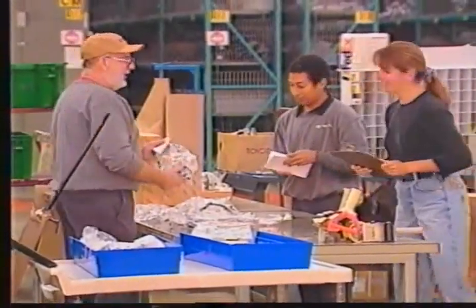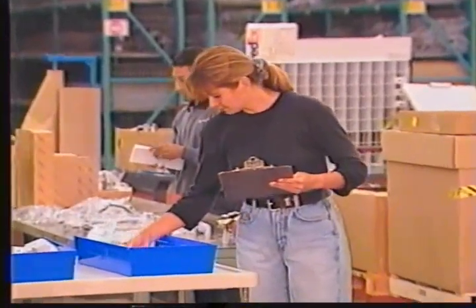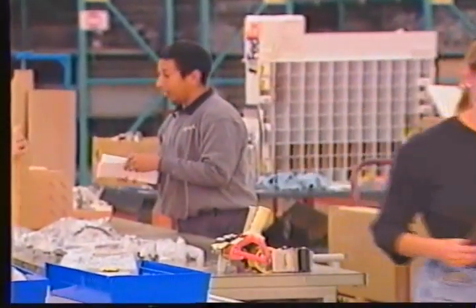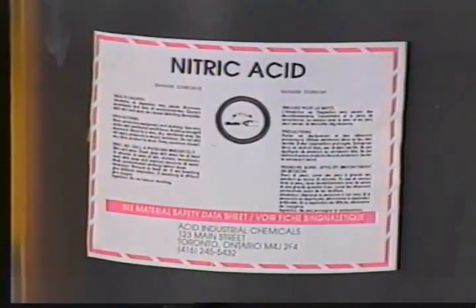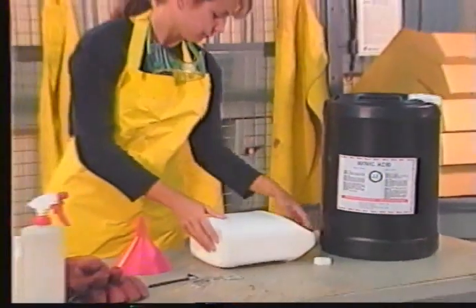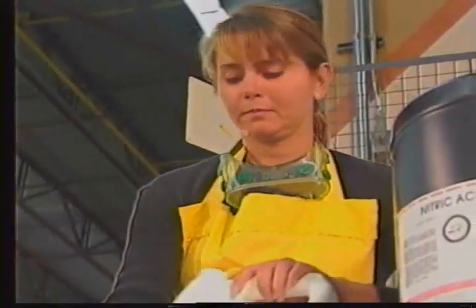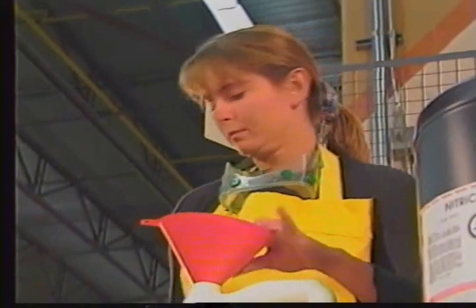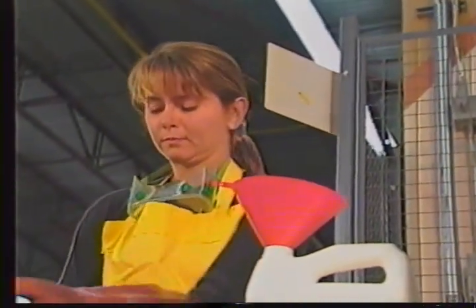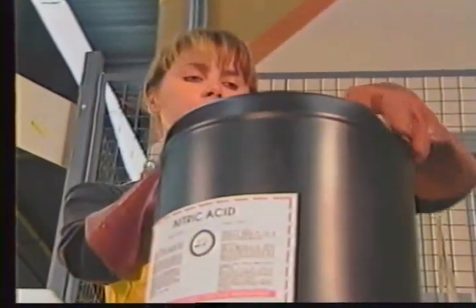On January 10, 1997, Michelle Moore went to work as usual. Her job that day was to clean metal panels in preparation for painting. At her workstation, Michelle prepared to pour nitric acid from a large storage drum into a smaller container. She was careful to apply a workplace label on the container, as she had been trained to do. The symbol on the label identified the contents as corrosive material. Michelle was wearing her personal protective equipment, with the exception of her face shield.